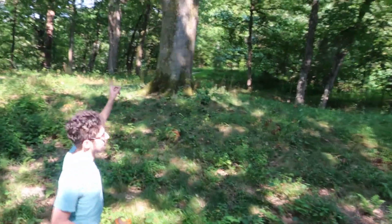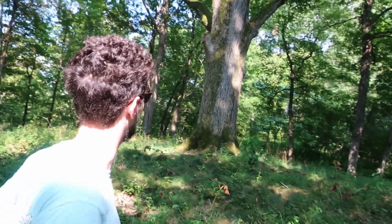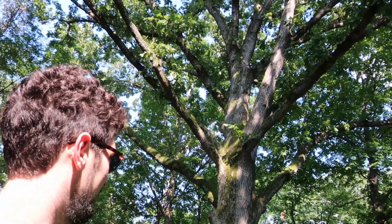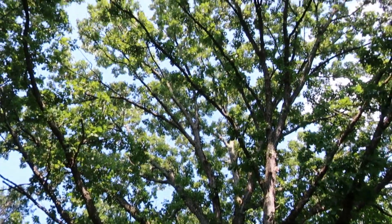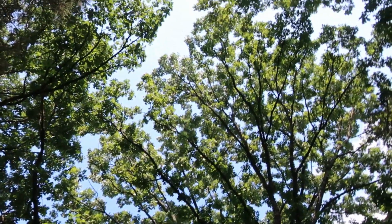So this is a bur oak. You can see that this is one of the oldest trees in the area here, and gosh, that has to be hundreds of years old at this point.